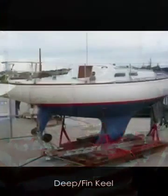The second part of the module will be talking about powerboats and the various types of powerboat, whether it be a planing hull, whether it be a displacement or semi-displacement hull, and why you would choose those different types of boat, which ones are better for what particular situation.